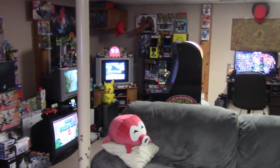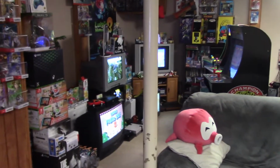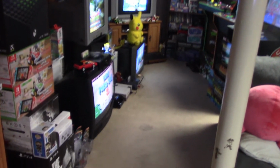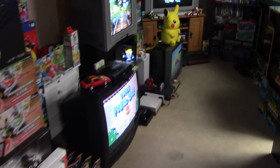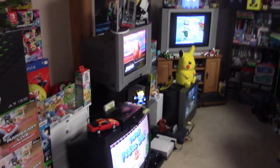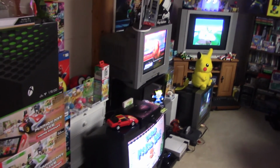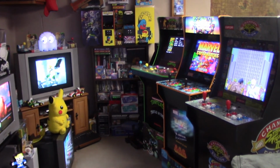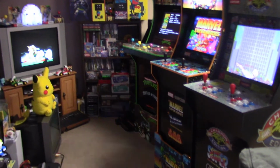But this is the Overcrowded Game Room tour, guys, of 2021. So hopefully in 2022 I can actually make a video showing something different. But maybe I'll have these CRTs off the floor and maybe have 4 of these side by side on one wall, maybe with the arcade 1-ups or something. That would be really, really cool.